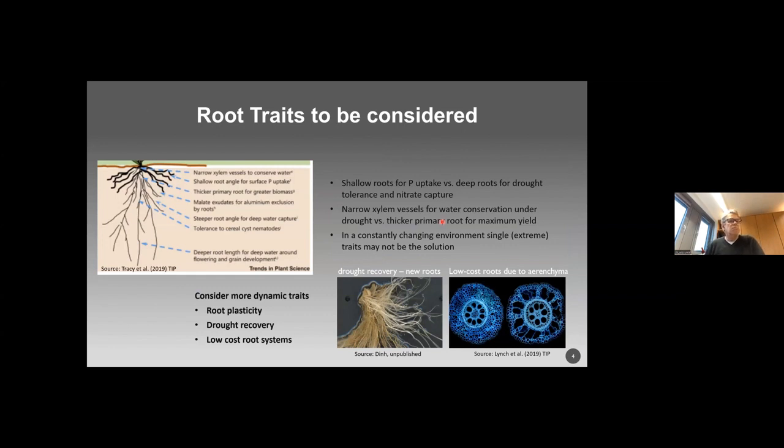And this has plagued this area of root research significantly. There are other interactions between traits where we clearly see this trade-off. For example, narrow xylem vessels have been put forward as a way to improve drought tolerance, but on the other hand, thicker primary roots with a bigger central cylinder are considered key for improving yield potential. So clearly a trade-off there.